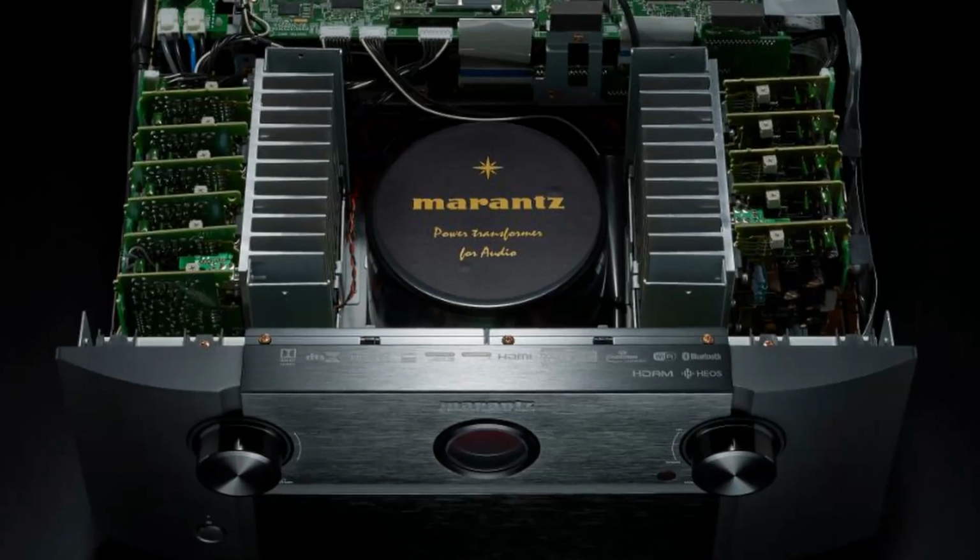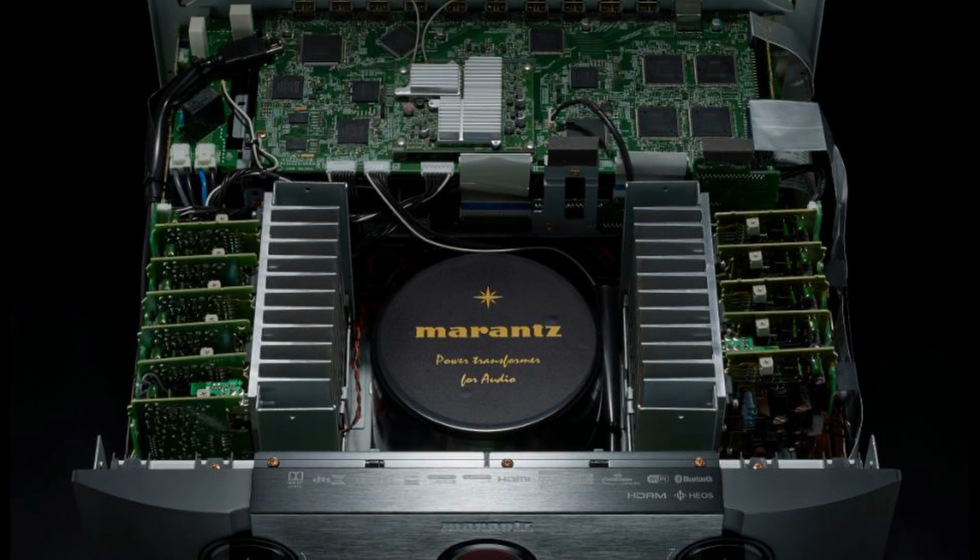The other thing that I really like about this combination is the lack of heat. Now, typically with my SR8012, like I mentioned at the beginning of the video, it's got a lot of power that it has to deliver to 11 speakers. Because of that, Marantz has this big, massive toroidal transformer or power supply in the unit. And I'll be honest with you guys, it generates a lot of heat. It generates so much heat that I reached out to AC Infinity to see if I could get one of their cooling fans in for review. By the time they sent that, I was ready to swap out components with this.